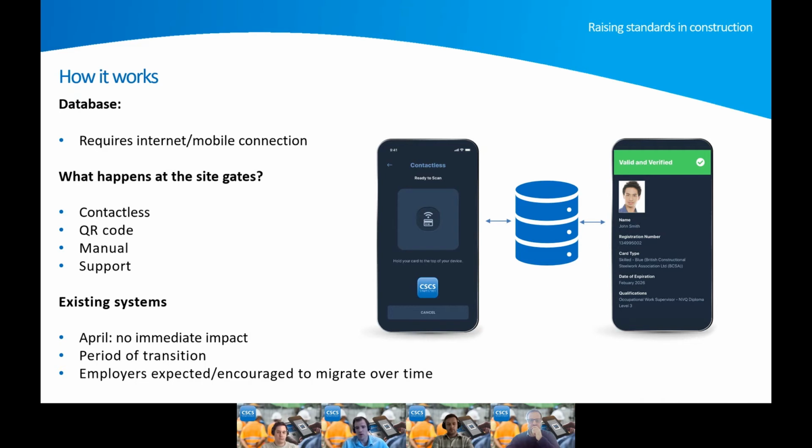Same is true for QR code. So again, open the app, select QR code. That could be a printed QR code on the card. It could be a QR code within a virtual app. Again, simply scan that. If it's valid, the same information returns.